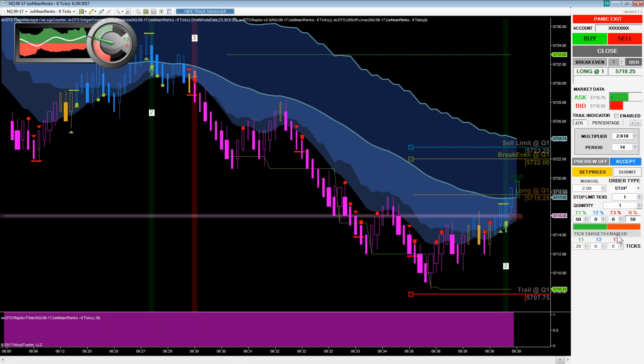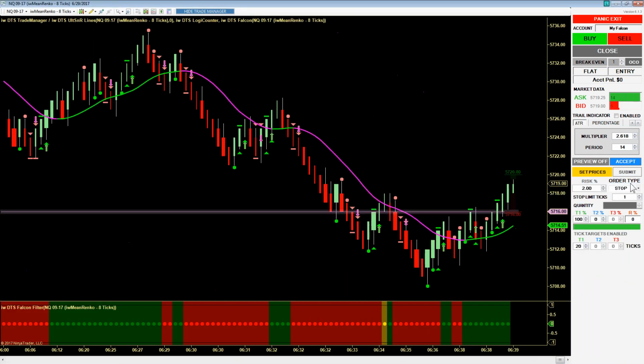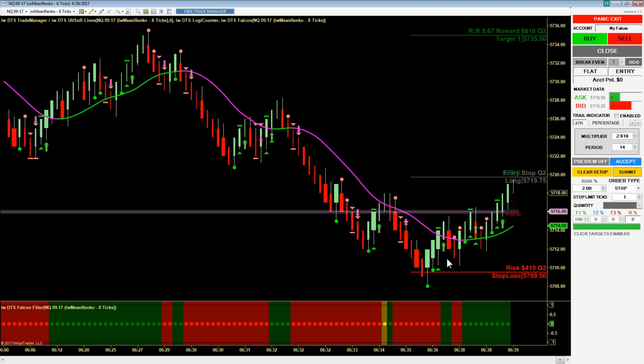This is tick targets enabled. If I wanted to set a target manually, which I can do as well, I'll show you here. Click on this tab, and now you can set your trade, you can set your profit objective wherever you want. If you want to restrict it to a single contract, go to manual mode and just make sure that quantity is set at zero.